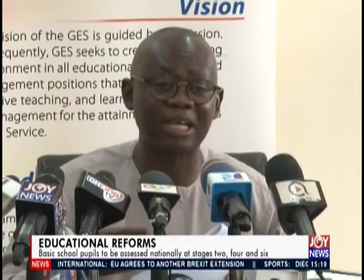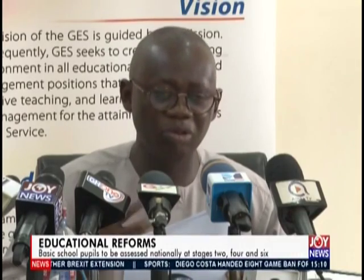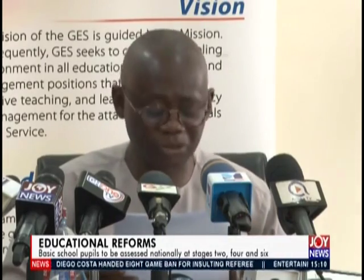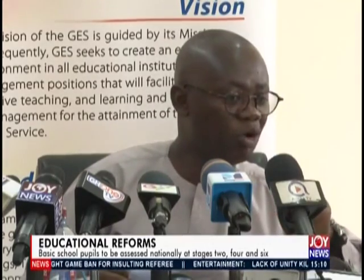And this is also dovetailed into the new reforms that are coming in terms of the content of their curriculum, which will be upgraded such that it will come to standards with the normal secondary school system. So the uniforms, we have copies here to show to you.